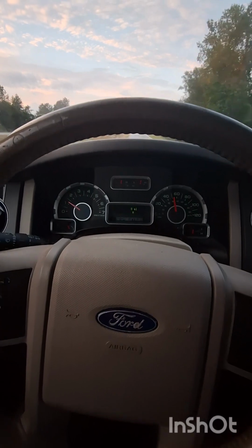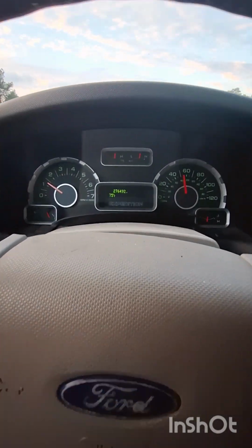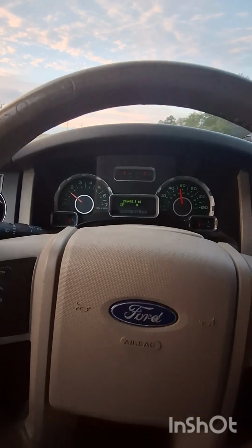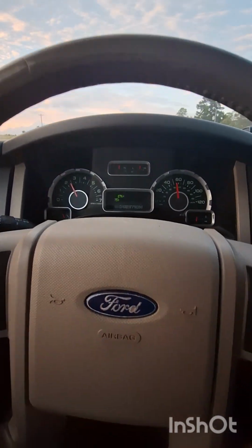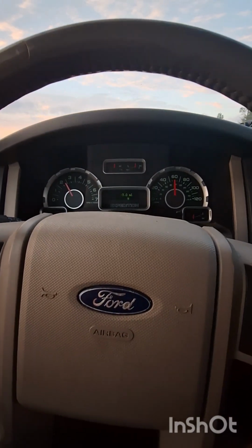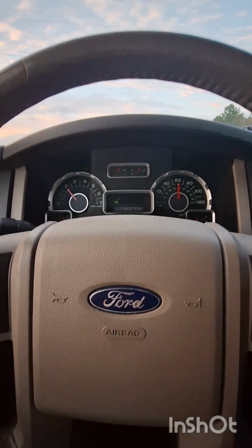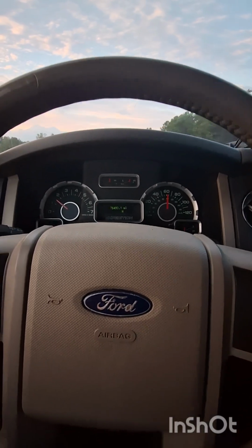Alrighty guys, we got the ignition coil changed. As you can see, no check engine light. Running smooth as butter. Step on the gas, and away she goes. 60 miles an hour. 276,493 miles.